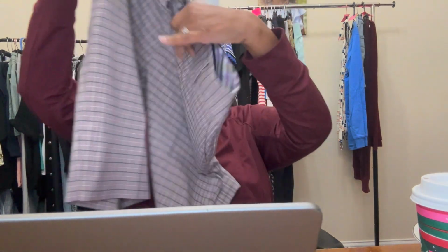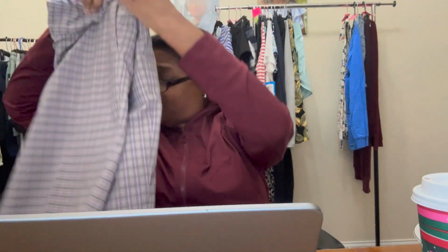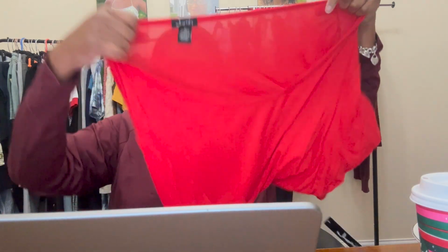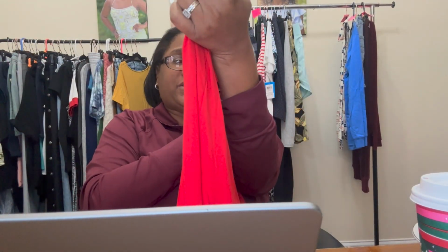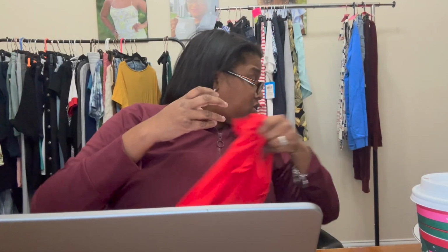Next up, these are Adidas. These are size 10, golf shorts, plaid. Because of the nature of the Goodwill Outlet, I shop all seasons. If I'm on the fence about something and it's not in season, I'll throw it back, but most of the time I shop all seasons. This one is new with tag, and it is a 3X. It's the brand Justify. It will go in our plus size auction.